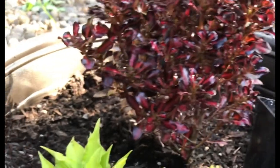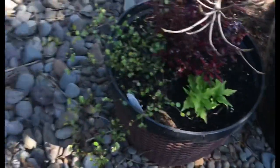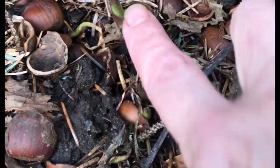Then we have these hostas, which is the feather boa. It's a dwarf hosta. And it was so thick in there, I was able to divide it and put it in two different pots. So we'll see how that works. The next hosta that we have, well, technically, we didn't plant these today. But we have a Queen of Sea hosta here. And you could see her little starts right there.